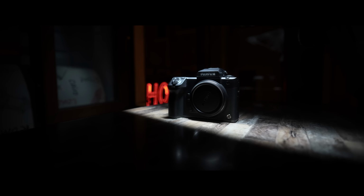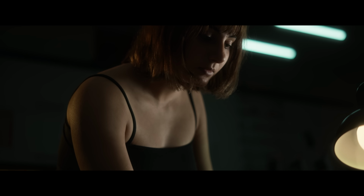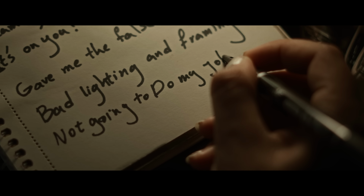GFX100 II is the best camera I ever used to this day. But I love it even more because it taught me, no matter how good the camera is, it's not supposed to do my job for me.